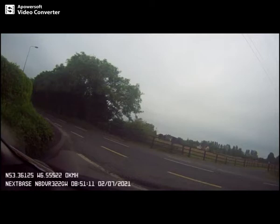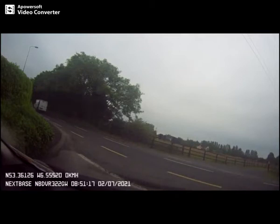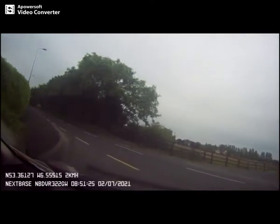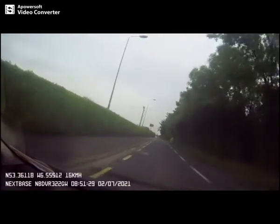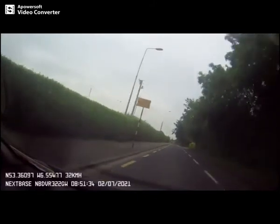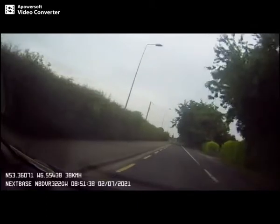So we're going to start our drive now. I'm going to talk you through everything as we go along. So I'm going to approach Celbridge from the Maynooth side. So we're going to come in the Maynooth Road into Celbridge. So we're approaching Celbridge, coming down by the Salesian School. You're driving on a straight road here, and your position will be slightly left of centre.